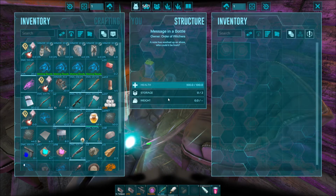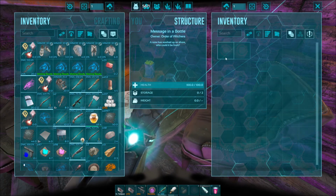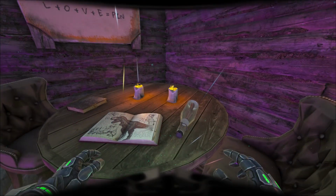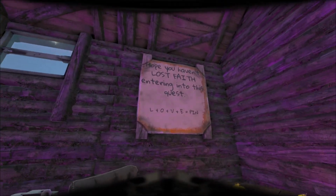There was another hidden item in here. Inside was a little note that if you found this note, you would get free 1,000 coins. So somebody did find it. I forget who it was off the top of my head.